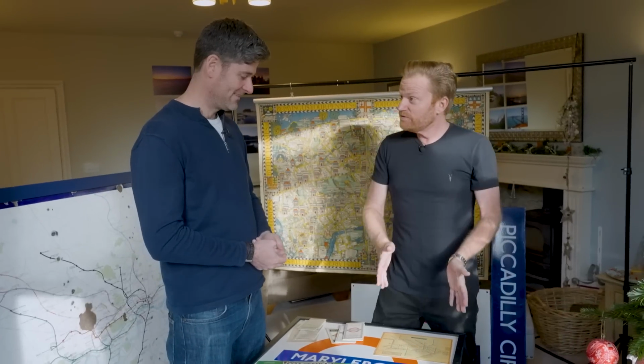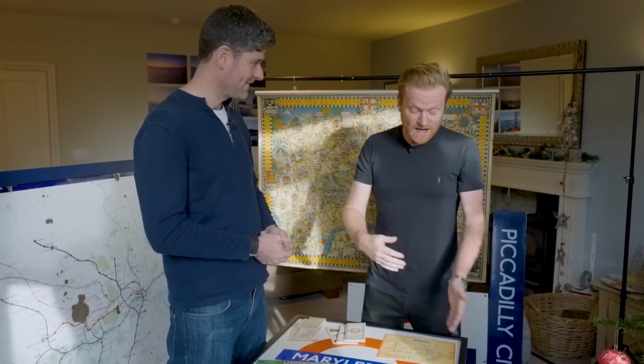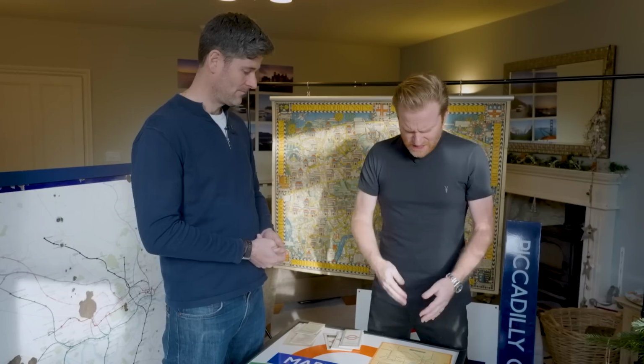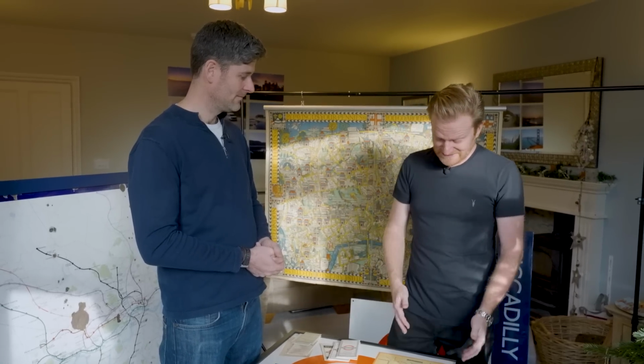I can see why they would feel that way. Like now it seems like the obvious thing to do, but I can easily put myself in their position and think, you can't make a map that doesn't show reality. Like, I can see how some people would be like, oh, I don't know about this.